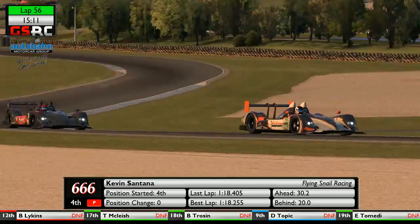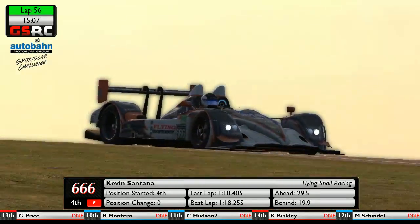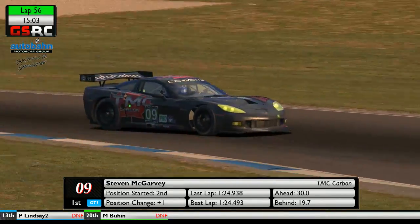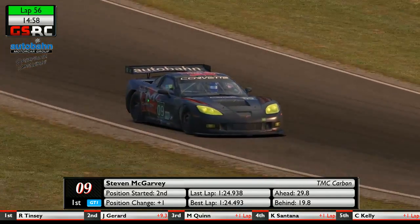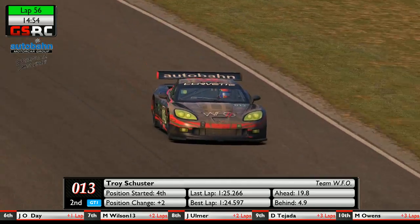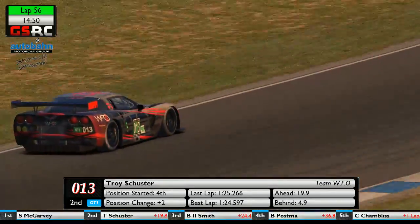Possibly. Santana's quite a ways back. We'll check in on that after the pit stop. Let's go to GT1. Bill, what's the top three there? Stephen McGarvey, got to apologize for you not getting a lot of screen time, but you're up there by 20 seconds, doing a great job. Then we saw Schuster fall all the way back to about 5th position, Smith made his way back up to 2nd, trying to run him down, but getting nowhere in the process is Billy Smith running in 3rd.